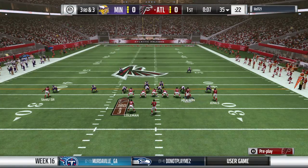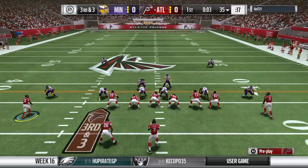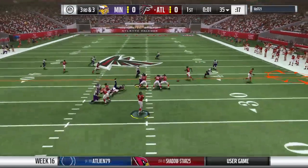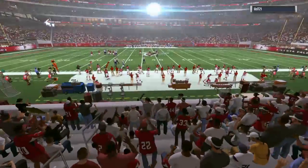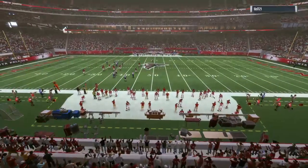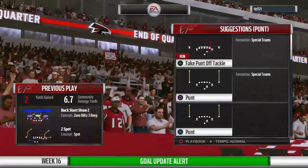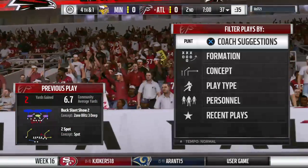And the slot man goes in motion left. Ryan now to throw on 3rd down. Right side caught by Jackson. Alongside Charles Davis, Brandon Gaudin, it's the Falcons in possession to begin quarter number 2. They are, however, facing a 4th down situation.